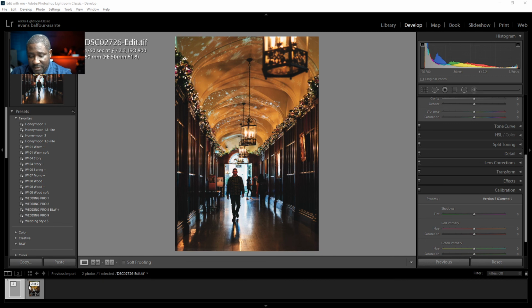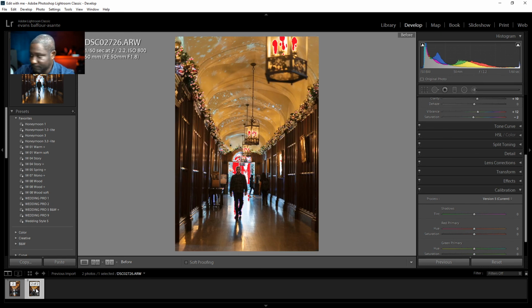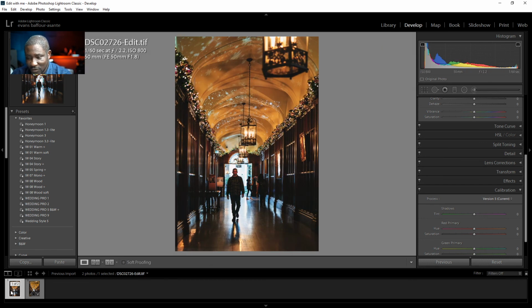And as you can see, the image is automatically exported back into Lightroom. So this is the original image before we went into Photoshop, and this is the image we came out of Photoshop with. And if you want to see your before and after, let's take a look. This is our before we started editing, and now this is what we have after all the edits we've done this evening.